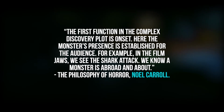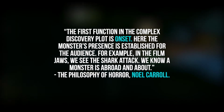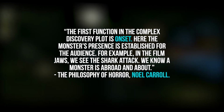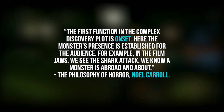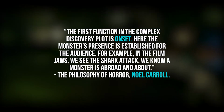In the philosophy of horror, Noel Carroll calls this phase of a horror film the onset. The first function in the complex discovery plot is onset. Here the monster's presence is established for the audience. For example, in the film Jaws, we see the shark attack. We know a monster is abroad and about.